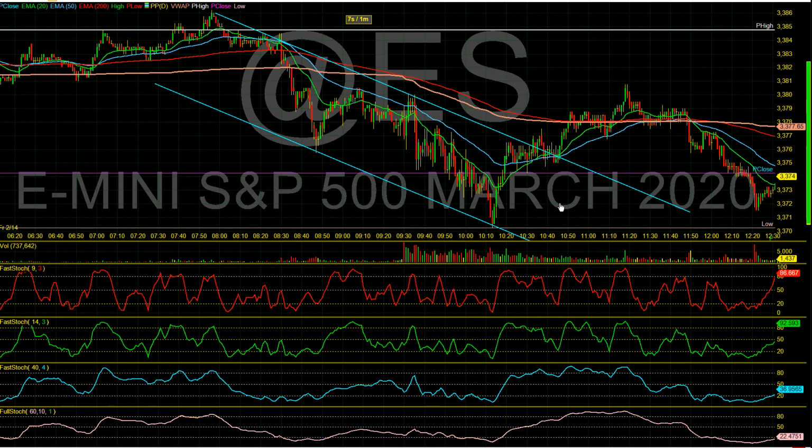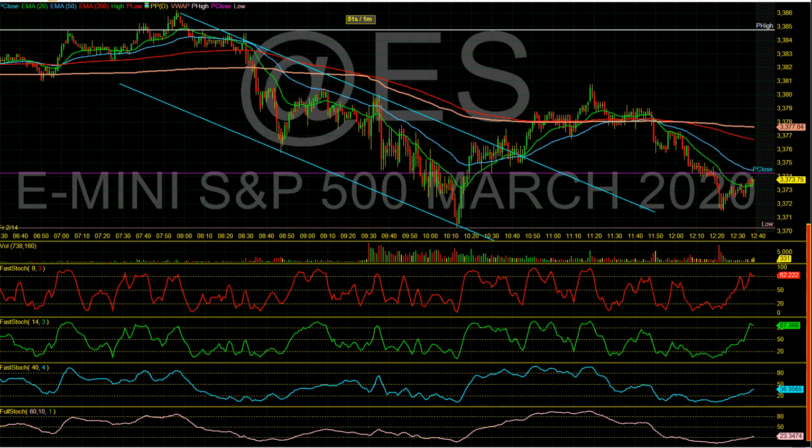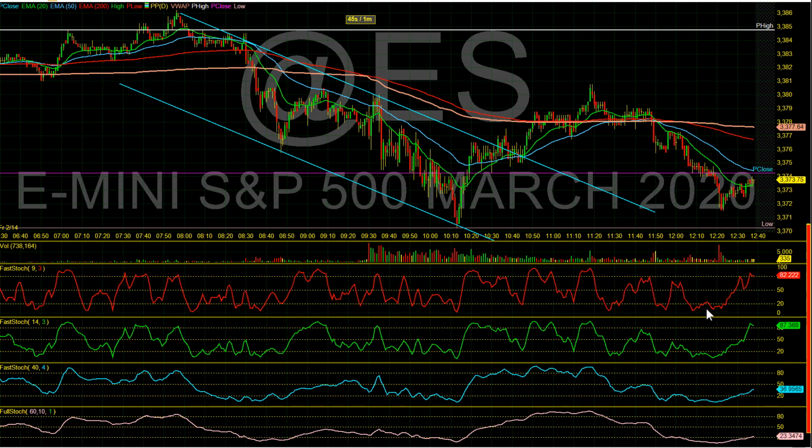For whatever reason, I'm doing my research. I'm watching the market. Now this is where I want to come on here and talk about current market conditions. So we kind of rolled over and we came back down. You can see the lows are right here, very close to the lows of the day. And we got this initial bounce. Now this is where I start to look at the stochastics again. And we see this rotation up.